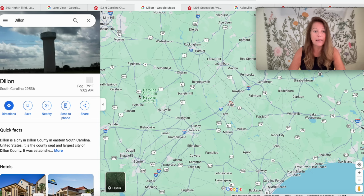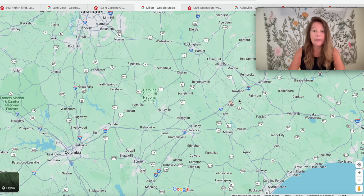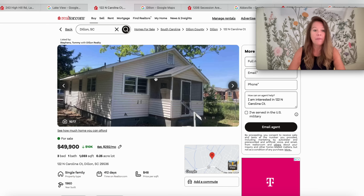Here we are in the eastern South Carolina part, or the eastern section of South Carolina, I should say. And let's see. Dillon is right here above Latta and above Marion, below Roland. And we have Bennettsville up here to the north. So let's scroll out, and here is the coast. I don't know the distance of that, but it's not too terribly far. And then Charlotte is up here to the northwest, and Wrightsville Beach is right down here in Wilmington, one of my most favorite places. So here we are in Dillon, and this is $49,900.